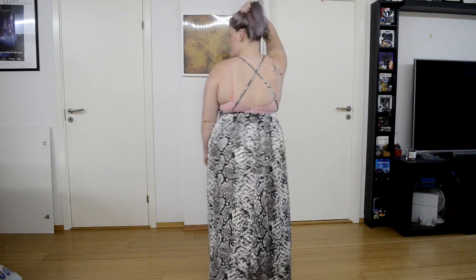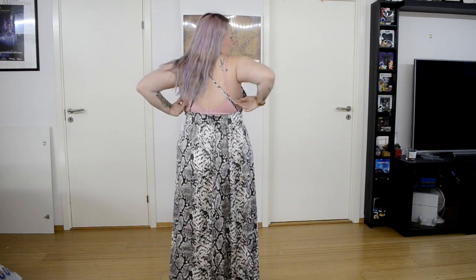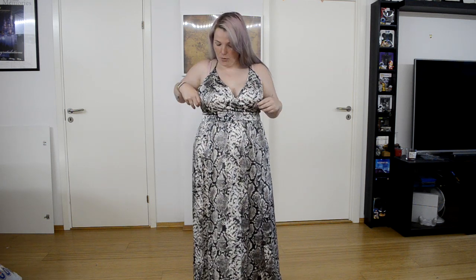In the back, it's a pretty open back. It just has this cross, and the straps are adjustable, like I mentioned, so that you can actually play around with them and put them on however you feel like. I'm also going to try on the dress without a bra, so we can see what it looks like without one, just because I know that my chest particularly does need some support.